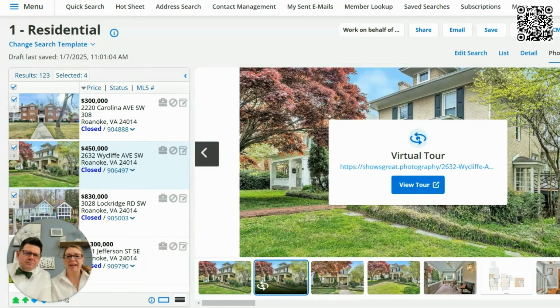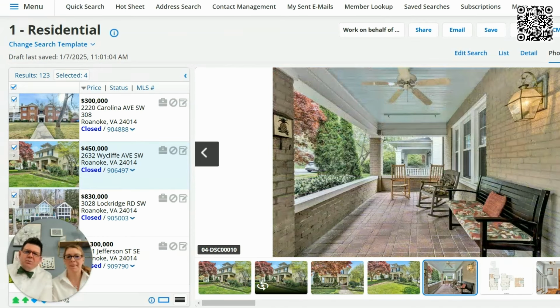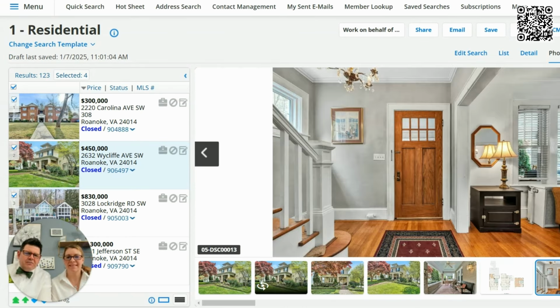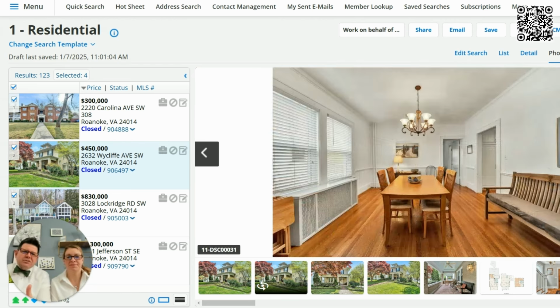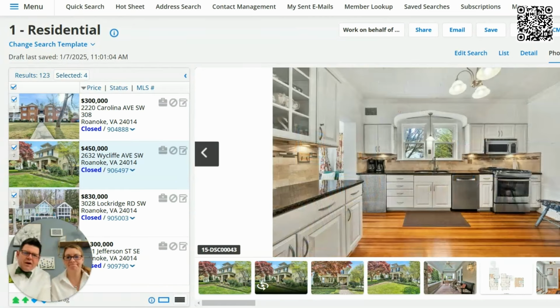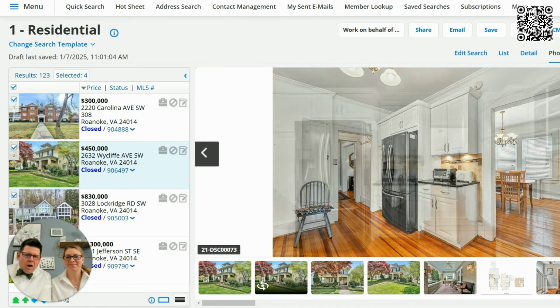And what were the stats on that one? So there were 5 bedrooms, 3 bathrooms, just over 2,600 square feet of finished square footage, and this is a very common, popular style around here, the 4-square. You'll see those in South Roanoke, Wasena, Grandin area, Raleigh Court as well.